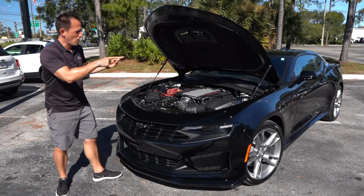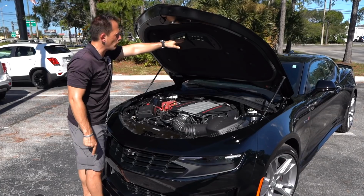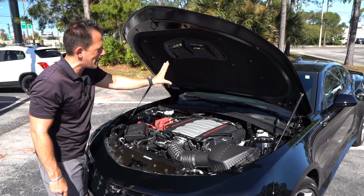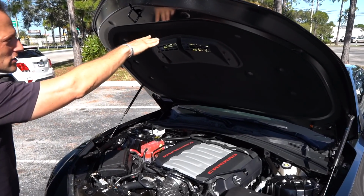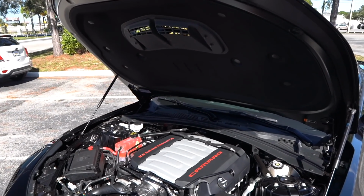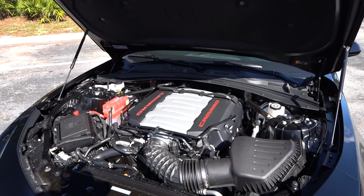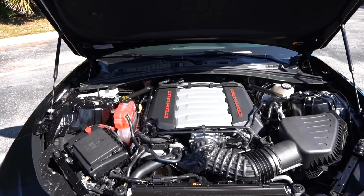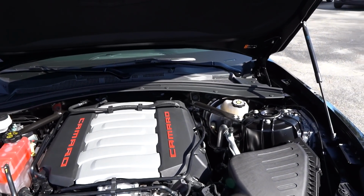All right guys, we got the hood open. You do have hydraulic hood struts. You could clearly see the actual functional heat extractor from this angle. You got the Camaro badge embossed underneath the hood. And as we kind of slowly go from that Camaro badge and heat extractor, you can see that 6.2 liter push rod, good old fashioned push rod V8. So you're gonna have that 6.2 liter, 455 horsepower in this LT1, 455 pound-feet of torque.